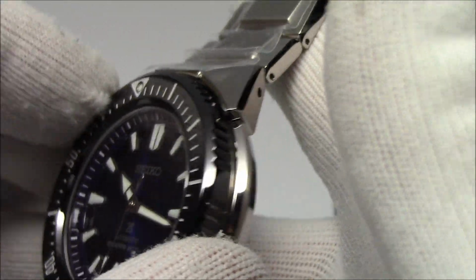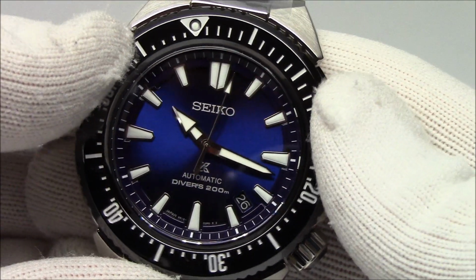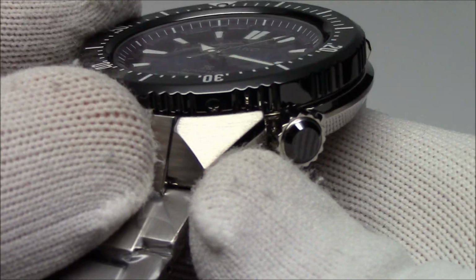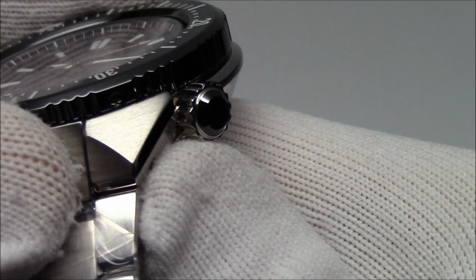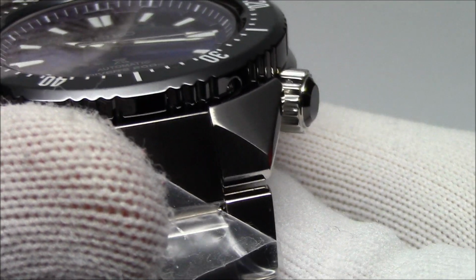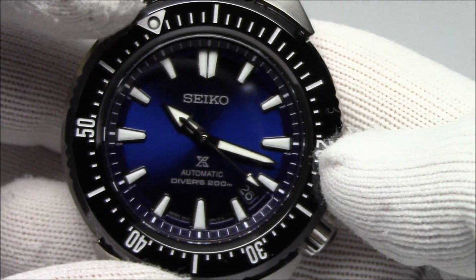Knurled on the sides, recessed with the markings inside it. And it feels like a ceramic bezel. It looks like a ceramic bezel, although I'm not totally sure. It certainly gleams like a ceramic bezel. Look at that. I just noticed the crown has almost like a ceramic cabochon on it. Wow, it's really nice. This is a really nice watch.